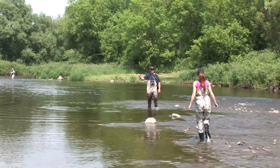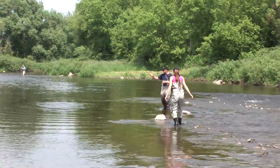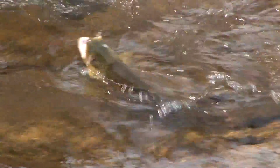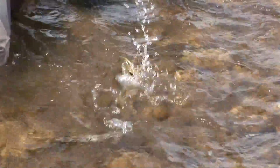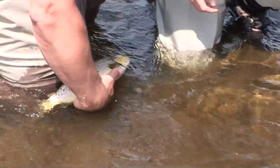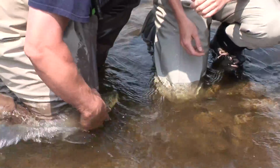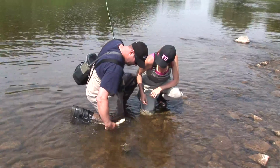This one's decent. It's pretty though. It's got nice marks. What is it? The brown. Took my dry caddis. It's got beautiful markings on it. Oh yeah, look at that. It's not the biggest of fish, but it's a healthy size, that's for sure. It's definitely been feeding well. Look at the colors on it.